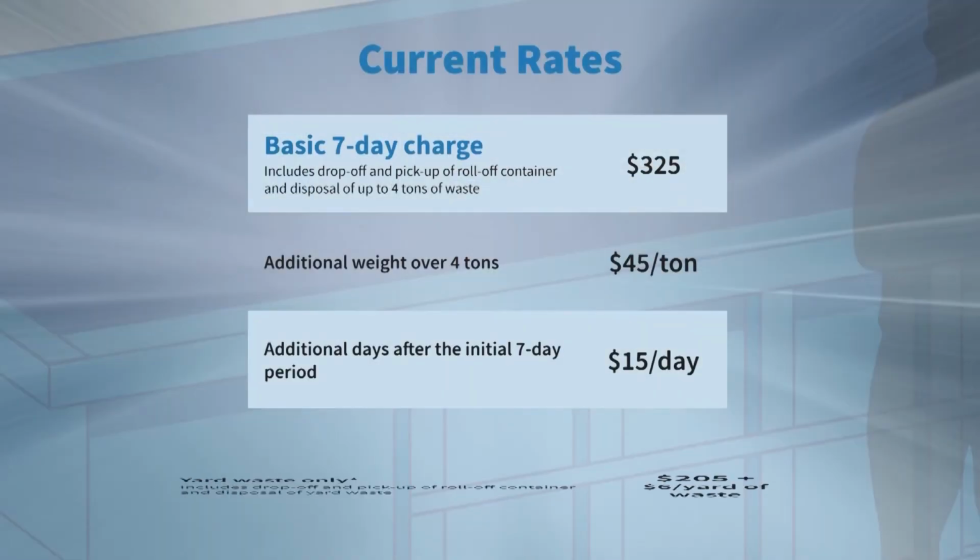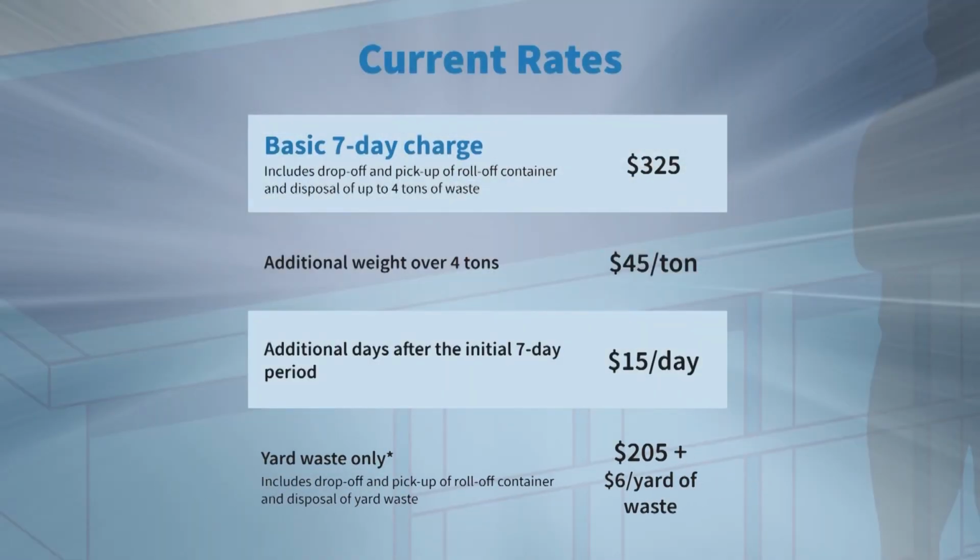We do offer the same containers for yard waste, but the stipulation is it has to be yard waste only. You can't mix anything else in with it or we wouldn't be able to dump it. For those containers, the cost is a little different. It would be $205 per load, and then it costs $6 per yard for that disposal.